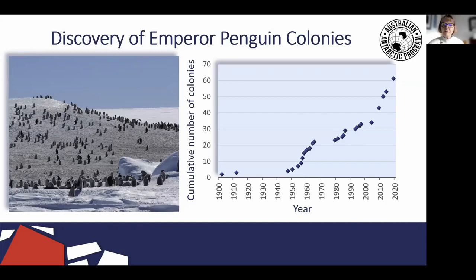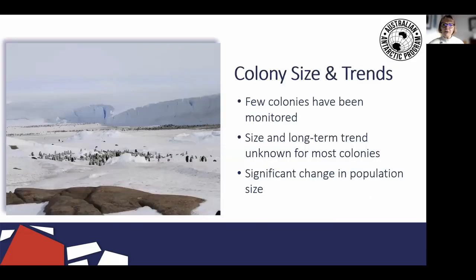Around the time of the International Geophysical Year in 1957-58, the 8 colonies discovered nearly doubled the number of then known colonies. And when very high-resolution satellite imagery became widely available about 50 years later, more colonies were found. In 2019, the last 8 colonies were detected. Thus, getting a good estimate of their abundance, let alone a trend of the global population, has been a bit of a challenge. Many colonies have never been visited, and we don't know anything about their size, let alone their trend.